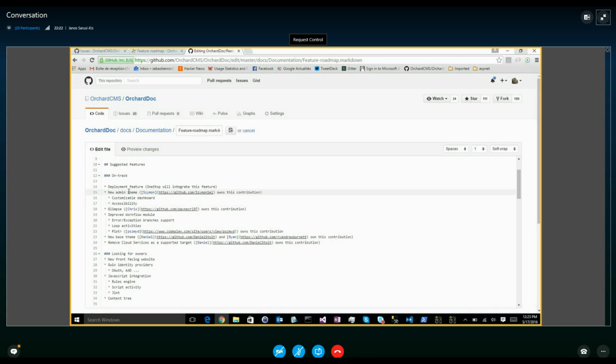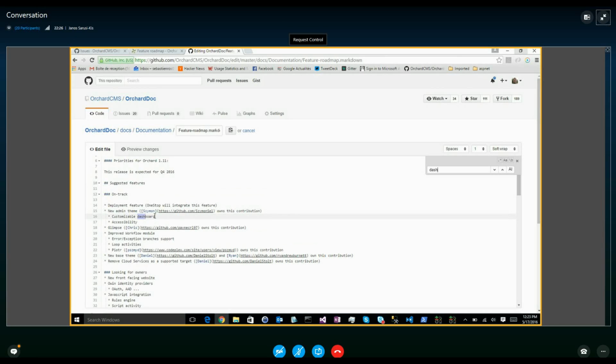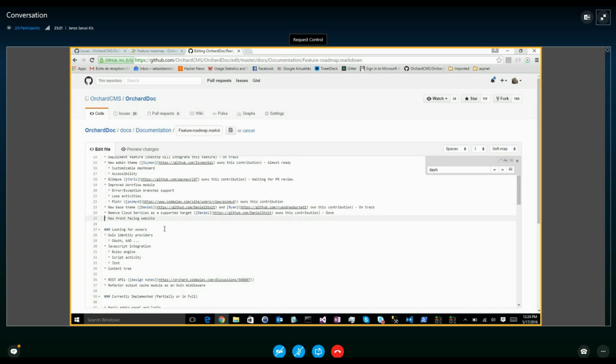Where is the dashboard? Oh, that's why we didn't see that. It's part of the customizable new admin theme. Okay, we'll see how it goes with this one. Accessibility, improved workflow, new base theme. This is done. New base theme, on track. This is what I used last time. New admin theme almost ready. Deployment feature on track, and this one is on track too. And this one hasn't been started.